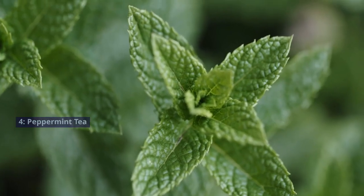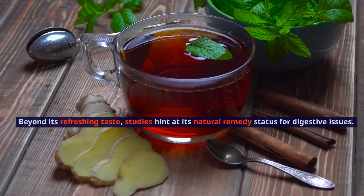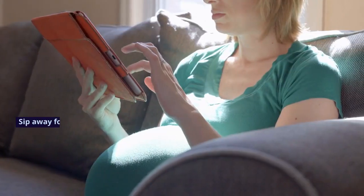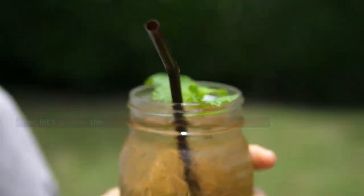4. Peppermint Tea. Peppermint tea, the cool breeze in a cup. Beyond its refreshing taste, studies hint at its natural remedy status for digestive issues. Sip away for a soothing experience. Now, let's uncover the scientific background of this minty marvel.